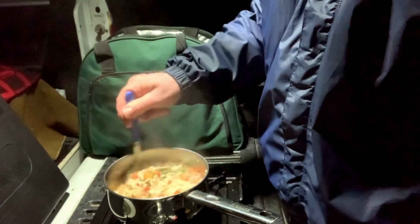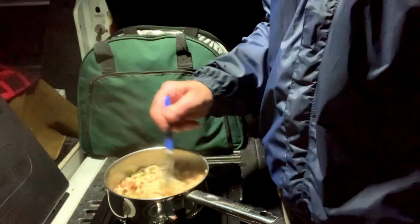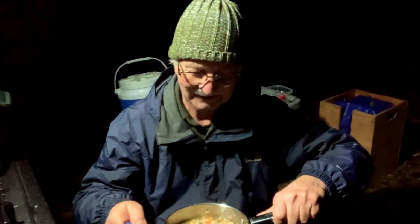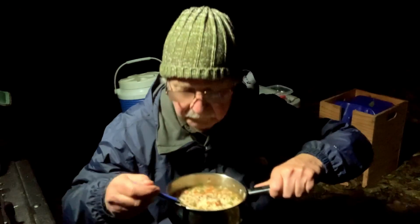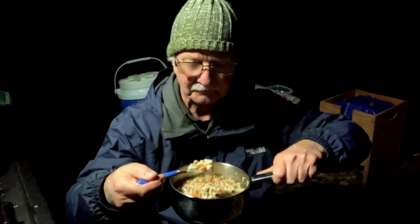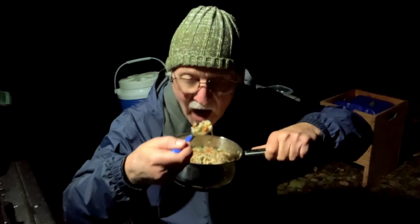And that's looking pretty much done. Couple of bowlfuls, I'd say. Looks filling. Let's give it a shot. Yeah, it's not bad. Probably use a little salt. I didn't bring any with me to this trip. Oh well.